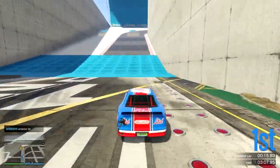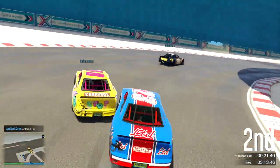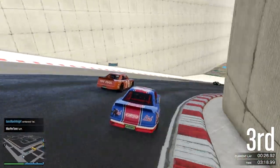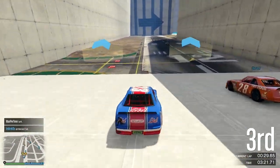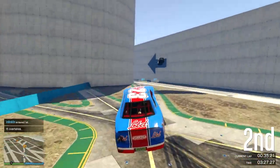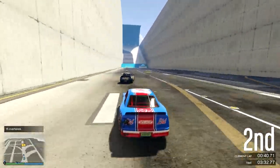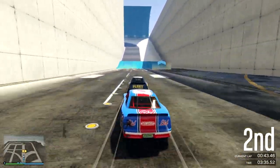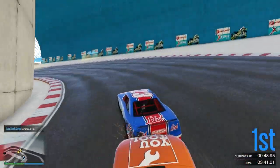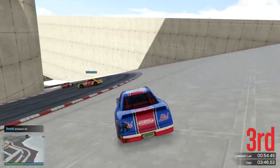There's some interesting stunts going on there. Alright, that was a little deliberate, don't you think? Thank you for turning me around, good to you, sir. Shift, shift, let's go. Just the wrong point there, right in the middle of the turn. That may get him the win.